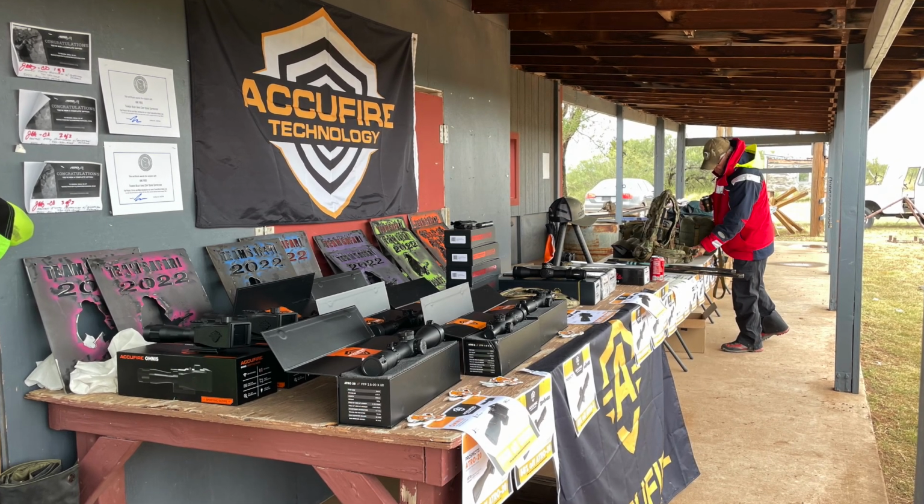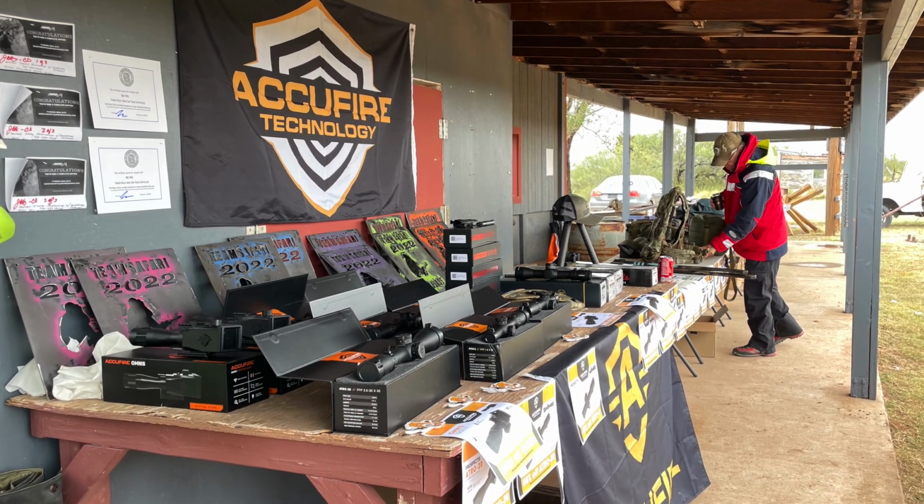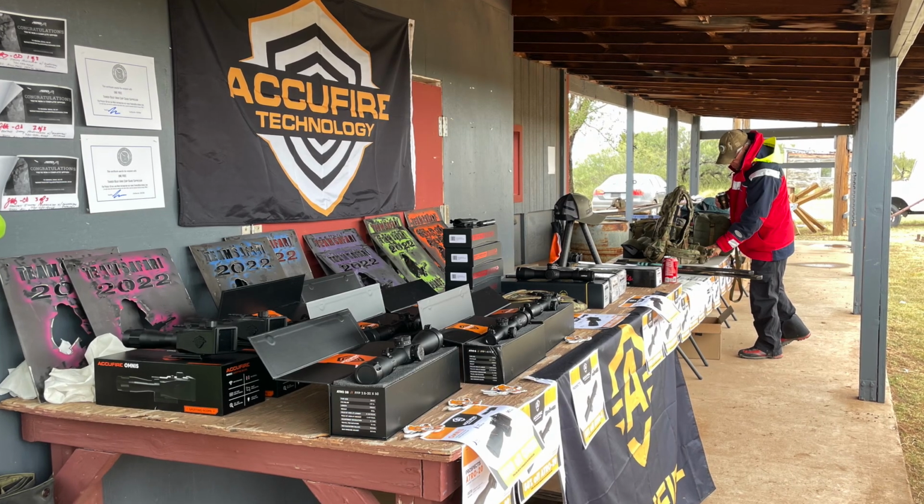I don't even know what else to say other than I've been hearing for years people say, oh, the Competition Dynamics Team Safari, yeah, that's the most fun that I've ever had at a shooting match. And I've been like, okay, and I can say, without a doubt, the Team Safari put on by Competition Dynamics is the most fun that I've ever had at a shooting match.